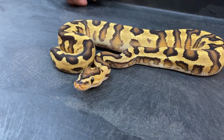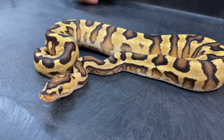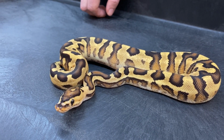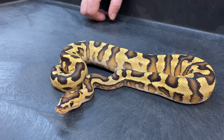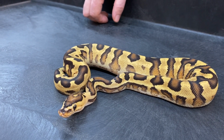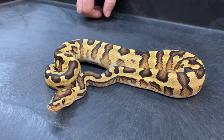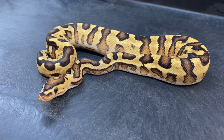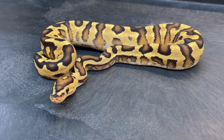So I'll probably breed him to a clown pied combo of some type, and hopefully get some clown pieds out of him, which would also have yellow belly and fire in it, and hopefully some Krypton pieds as well. I'm really looking forward to that.